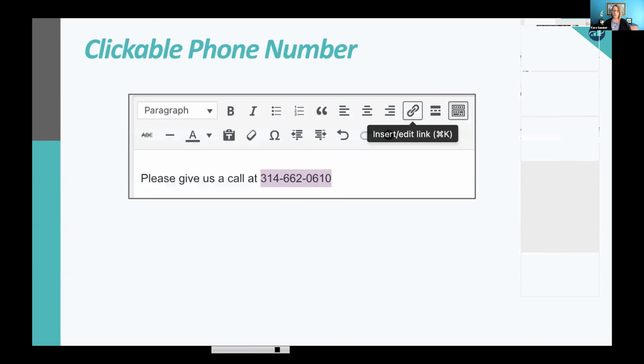Next. Many people are searching for businesses from their mobile phone. Anywhere you have a phone number on your website, you need to make it clickable so people on mobile phones can get a hold of you. Here's how you do it.